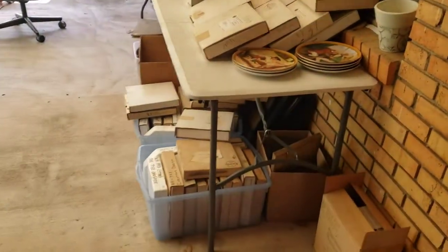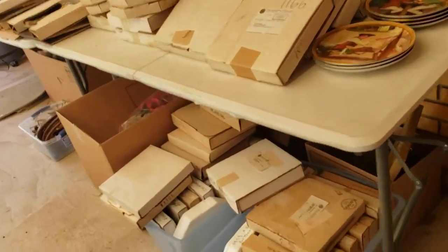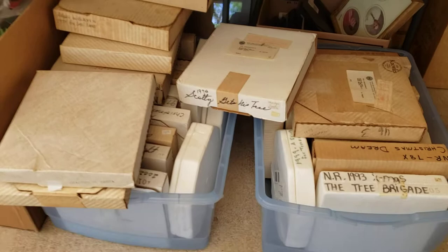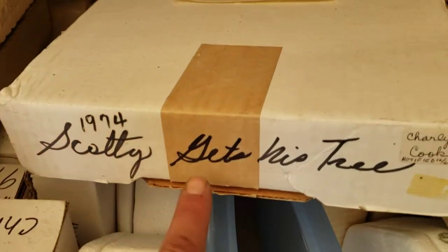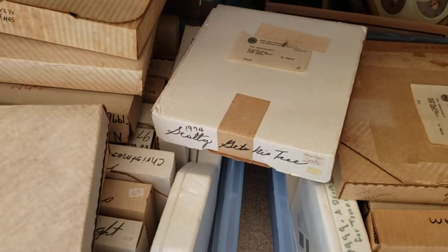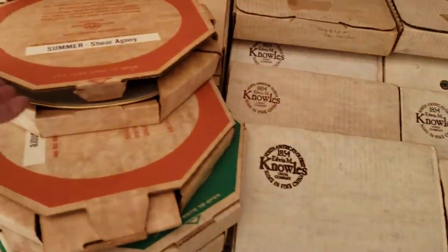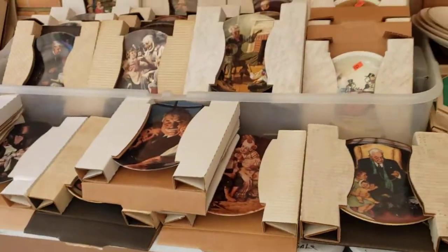Over here to the right of the back door are the rest of the plates. I wasn't lying. There is a ton of them. These are all holiday plates down here. They're still in the boxes. She did a really, really good job of putting the year and the title of the plate. So if you're looking for a specific year or a specific plate in and of itself, it'll be really easy to find. These are still obviously boxed up. Those are still boxed up. These are all still boxed up.